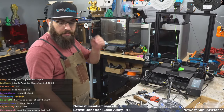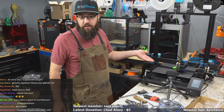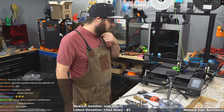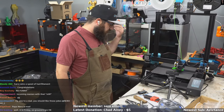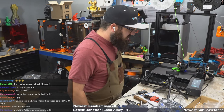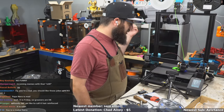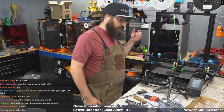So, that is it for the stream today. Tomorrow, hopefully this print's done so we can do the work on the desk. Otherwise, I'll try moving the printer off the desk while it's running. We're 6% in. This better not be a 24-hour print, because it's going as fast as it can with the default settings.